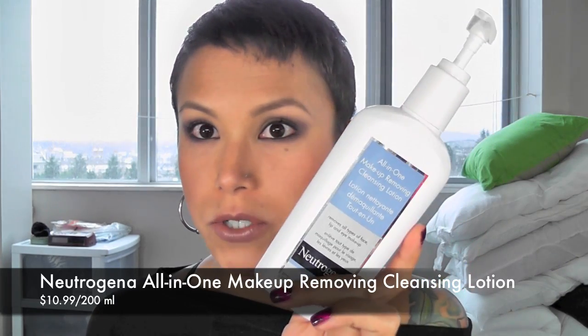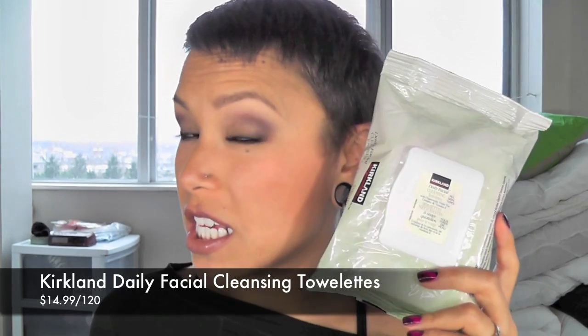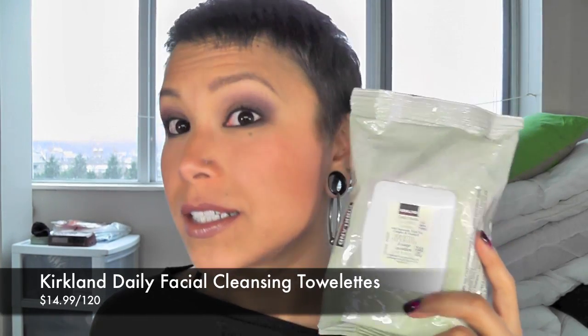Okay, so the first thing I do is I remove my makeup in the evening. To do that I actually use Neutrogena's all-in-one makeup removing cleansing lotion. I use this because I usually have waterproof mascara on, and that is a tough one to remove. So first I massage this into my eyelashes and around my eyes to loosen up all the makeup. Then I use the Kirkland Daily Facial Cleansing Towelettes. These are fantastic. If you have a Costco in your area, go and get these, because they're amazing. I remove my foundation and the rest of my eye makeup with these.